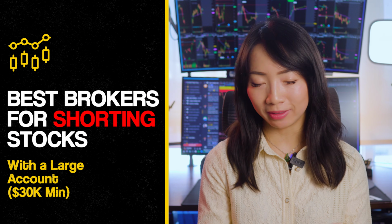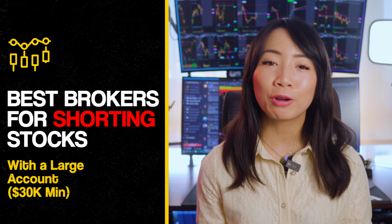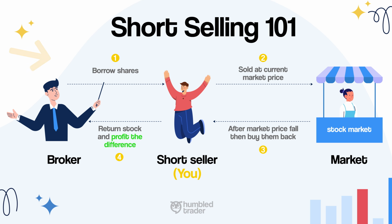Now let's move on to talk about the exciting topic of the best brokers for shorting stocks. Here's a quick recap. Short selling stocks means you are borrowing shares of a stock you don't own to sell to someone else first, with the intention of buying back those shares later at a lower price in order to make a profit. Short selling stocks has become extremely popular during 2022. Of course, with all the stocks spiking and selling off in a bear market, it really doesn't take a genius to realize that short selling can be extremely profitable. There are 2 kinds of brokers I would recommend for short selling.